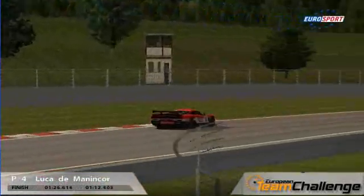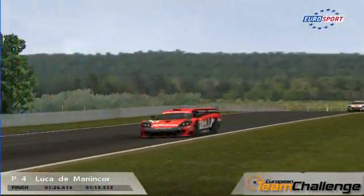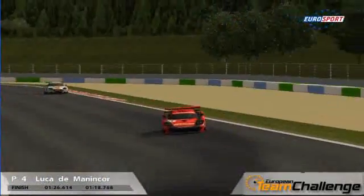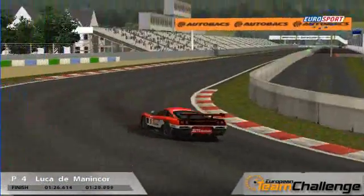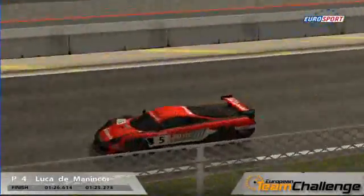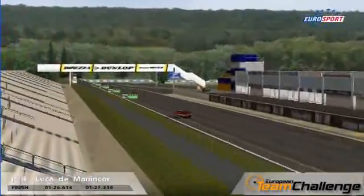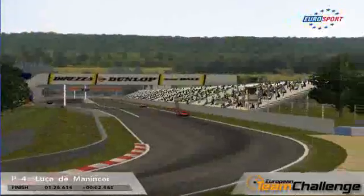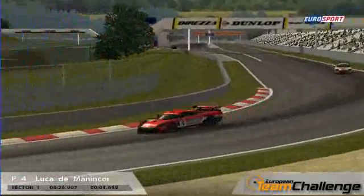Yeah, well, maybe Luca Manicourt is having some kind of problems with the tires. You know, the car works very differently when your tires are not in a good situation. So yeah, maybe that's it. I totally agree.